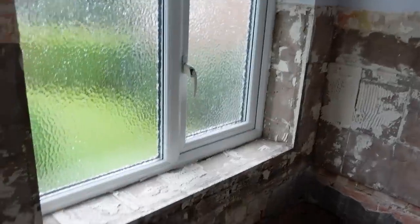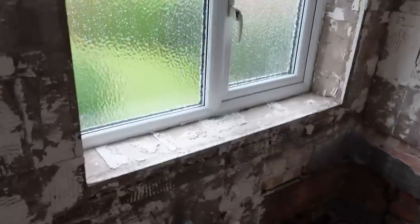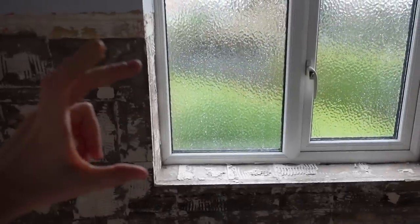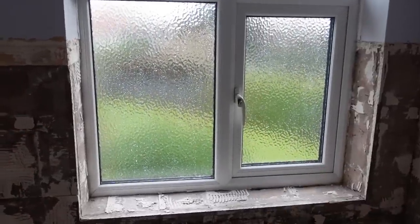This window is actually going to be made smaller because we just feel like this sill is really low down and it's taking up a lot of valuable wall space. So it will probably take up about that much, I'd say. So we'll have all of this wall space here.